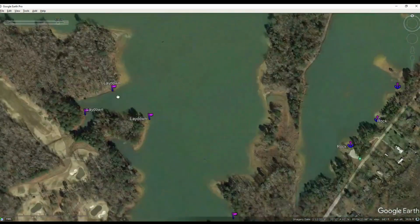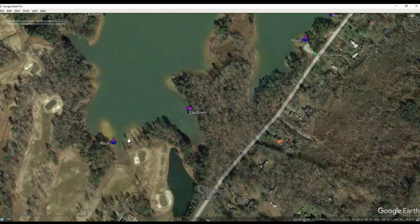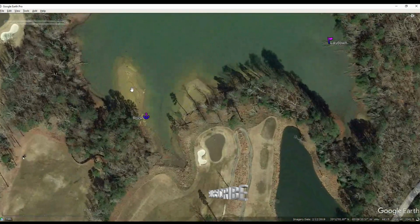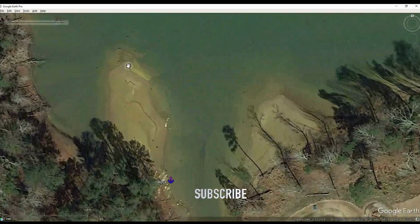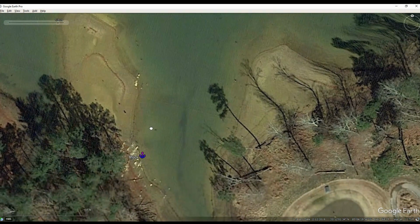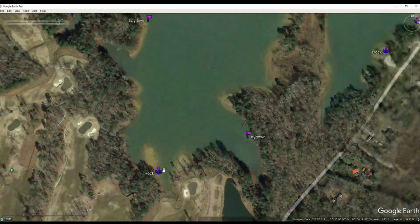Then moving back here, there's just a bunch of laydowns. You can see we've got them all marked, more laydowns. There's some rock back in here too, some really shallow rock. Here's a nice little flat that's back here too. Looks like it may even have some stumps on it or something like that. This could be a really good spot to go take a look at, especially right now. It's March 24th. So yeah, come back here and check this out. It's going to be a good spot to go check out for sure.